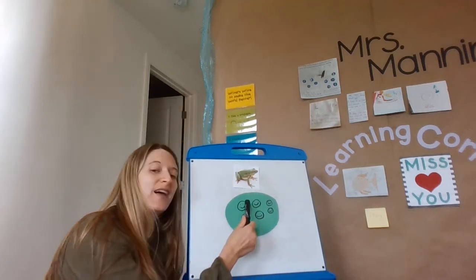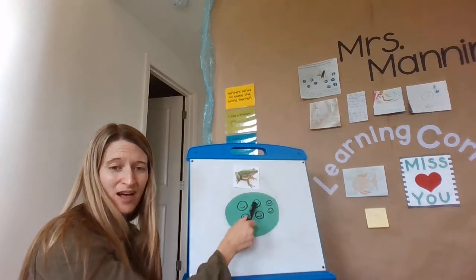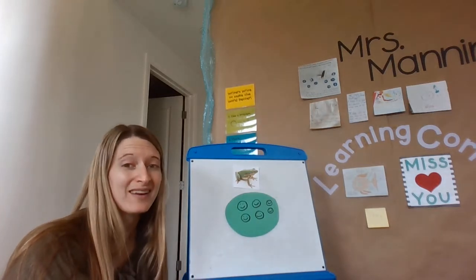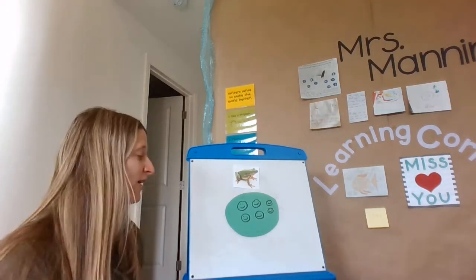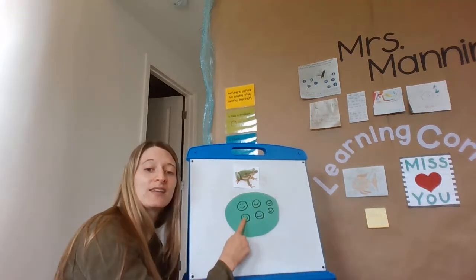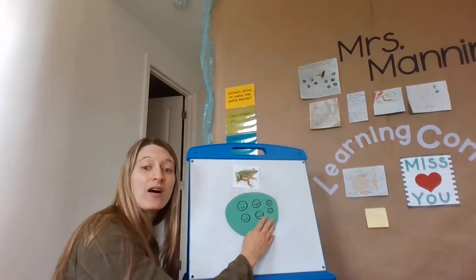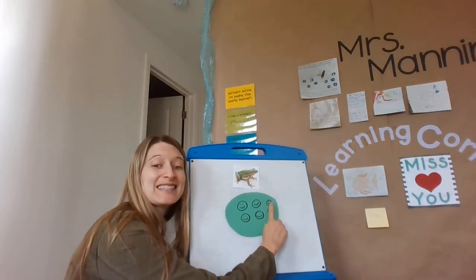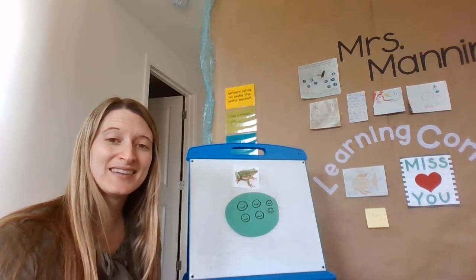Should I go 1, 2, 3? No, I already know how many are here. A mathematician doesn't start from 1 if they can save time. That way they can keep on doing math. So how many frogs did we start with? 4. So I'm going to say 4 and I'm going to count on. Help me out. 4, 5, 6. How many frogs do we have all together on the lily pad?